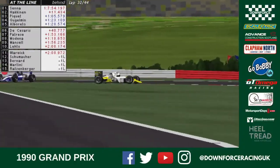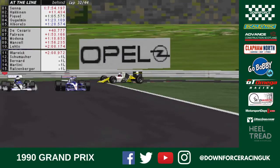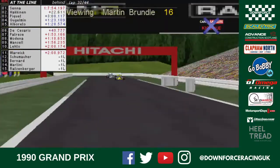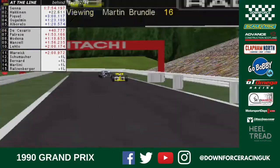Brundle in the Minardi spins and drops it big time at Les Combes. Oh, and that's Schumacher getting crossed up. What happened there to Schumacher? I think he was trying to avoid the incident. I thought Senna had a moment there.